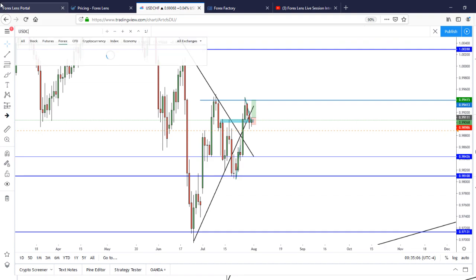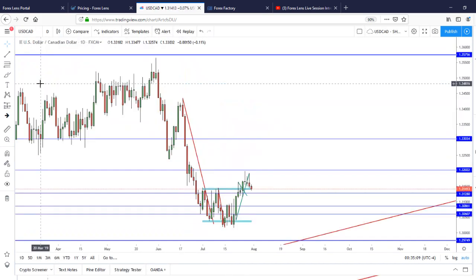USD CAD. So I'm going to do USD CAD. Someone asked for Aussie CAD, and then I think that'll be the end of this session. Don't want to drag it on too long.